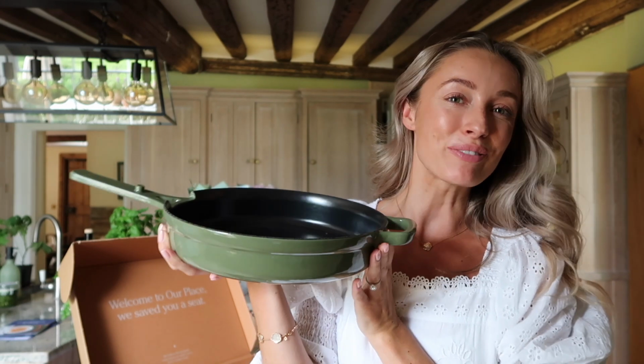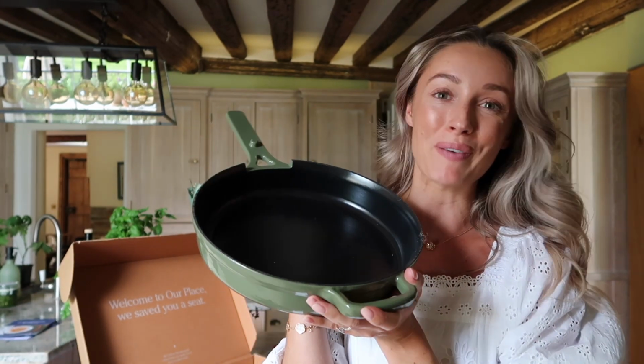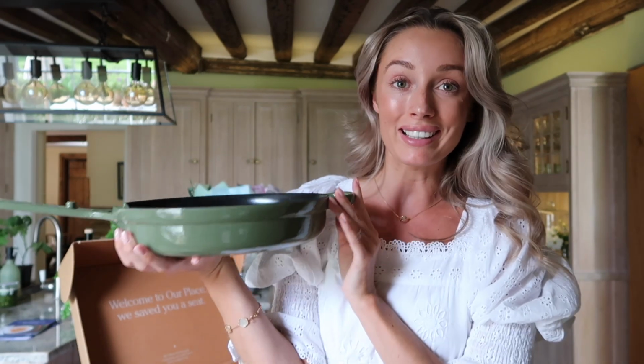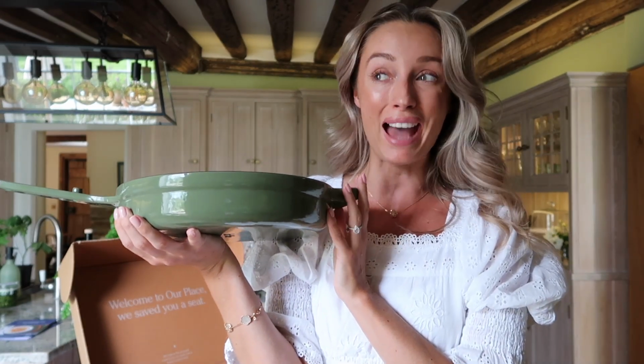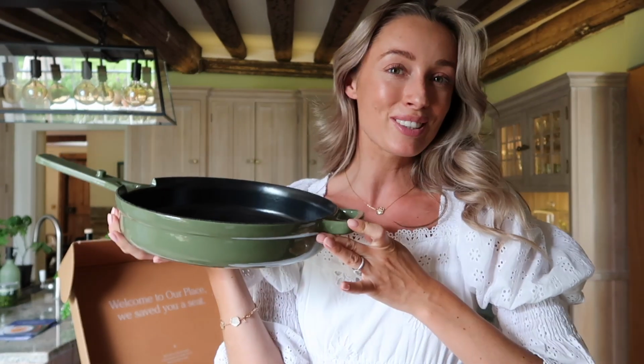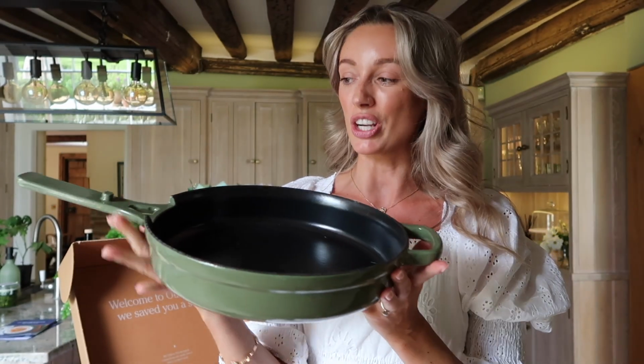And here it is, my cast iron Always pan. Isn't this beautiful? If you had told me 4 years ago that I would be getting this excited about a pan, I don't think I would have believed you, but it is in this most beautiful sage green colour to match our kitchen. Absolutely gorgeous.